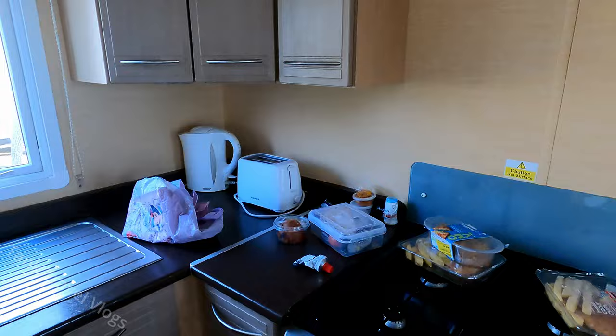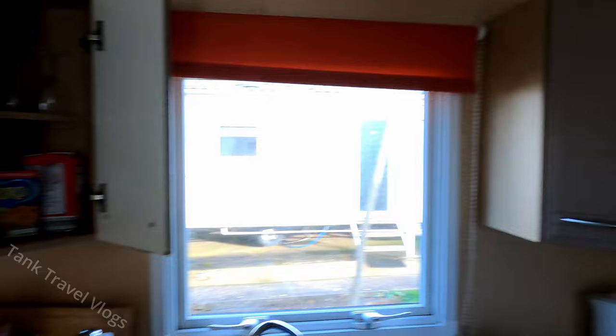So let's start off with the kitchen. You can see it's got all the basic kitchen utensils over here. You've got a little bit of storage to put all your stuff in. And all in all, just a nice little kitchen.